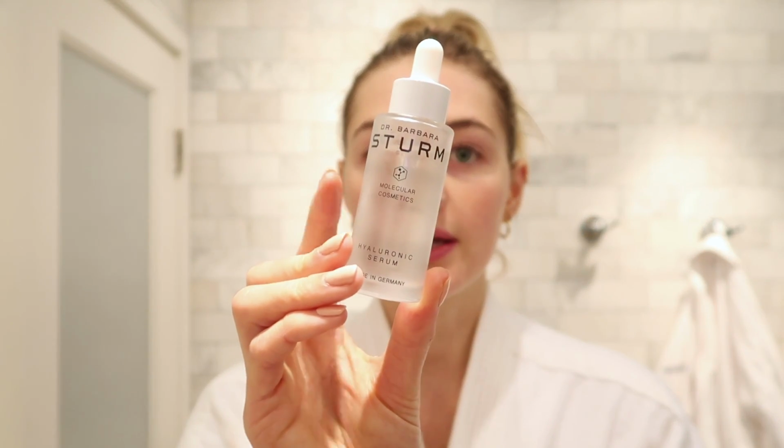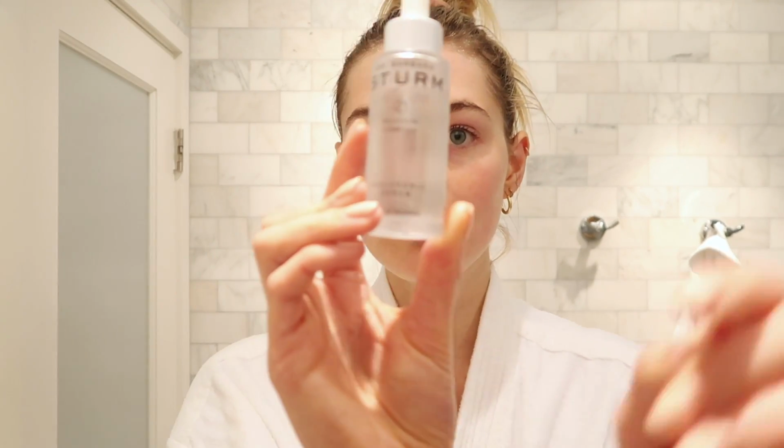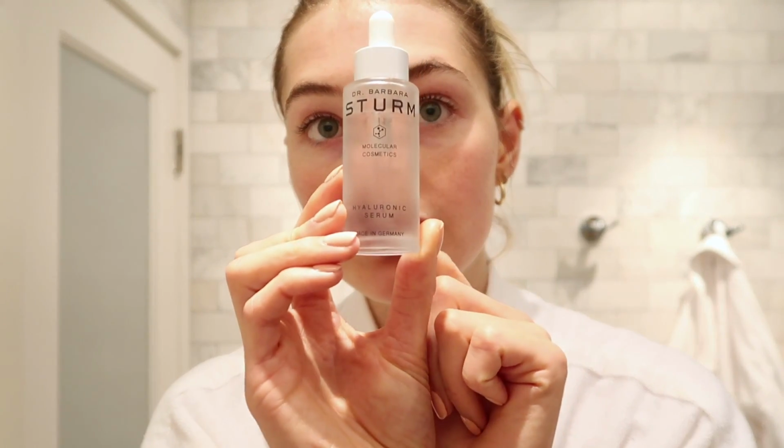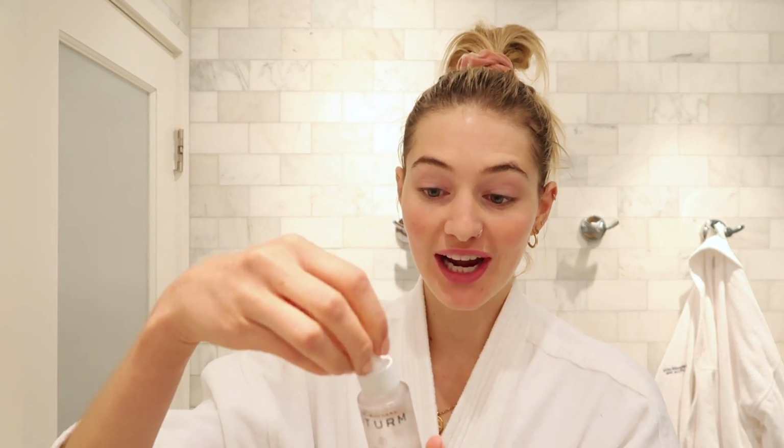So I'm using right now this Dr. Barbara Sturm. I really love her skincare. And this is a serum. I am not even going to try to pronounce this. It's an acid, so it's really good to hydrate the skin. So while my skin is still wet, I need to be very quick, because I want to kind of blend this serum in with the water. So I add this to it.